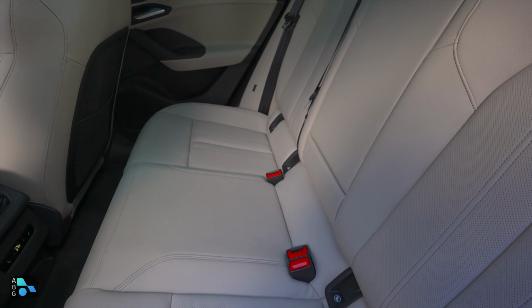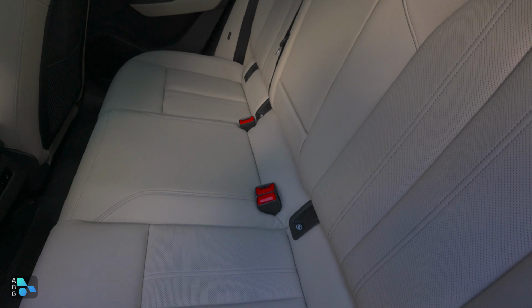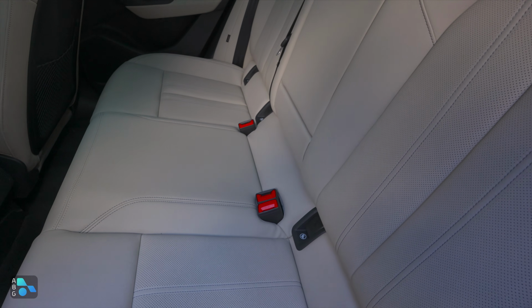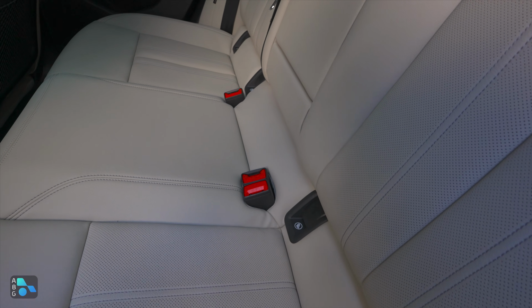On the child seat anchor front, we have latch anchors in the outboard seating positions only, although we do have a shoulder belt that comes out of the seat back cushion, not out of the ceiling, so it's going to be easier to keep a child seat in the middle well centered. And the buckles shouldn't interfere with each other, even with some of those slightly larger child seats.